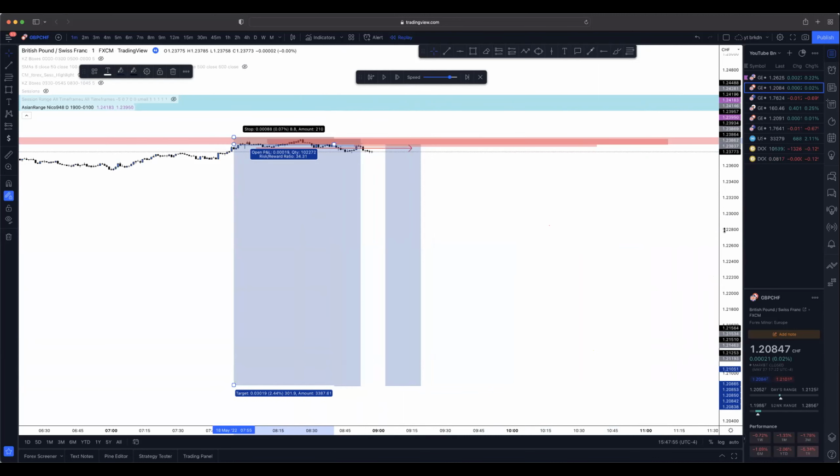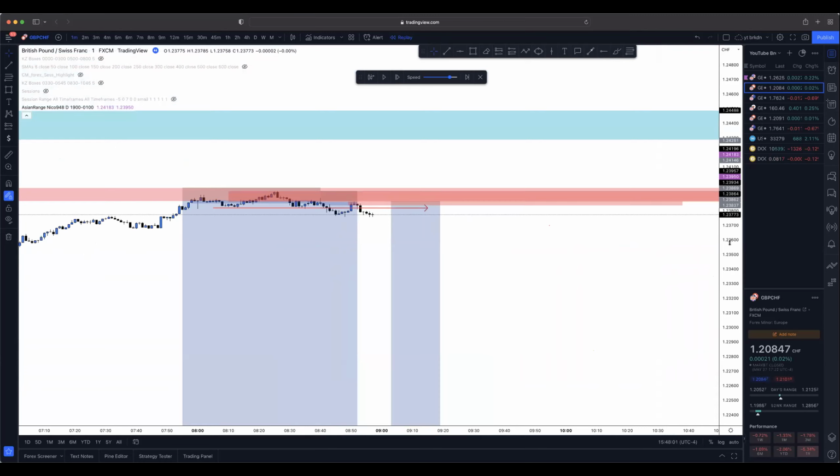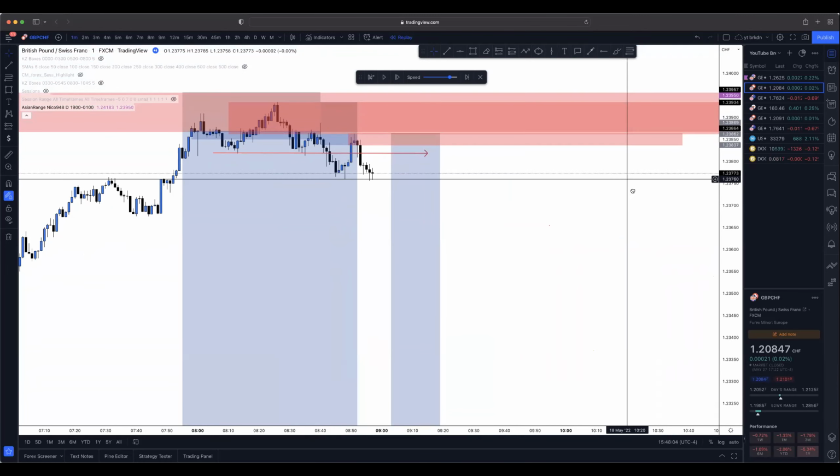If you analyze for scalping, you are not checking the trend on the higher time frame? No, I am, but it doesn't necessarily mean that I need to be trading with it.